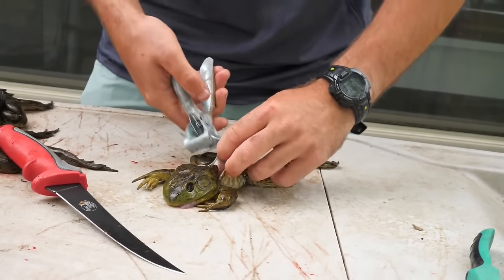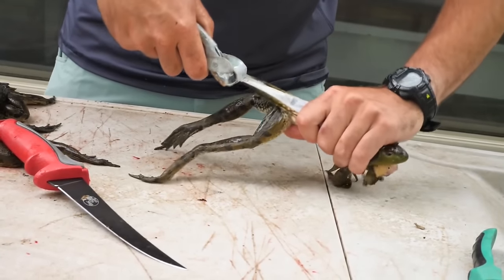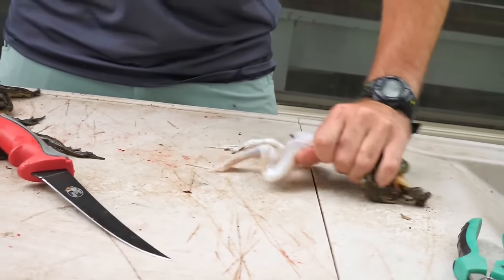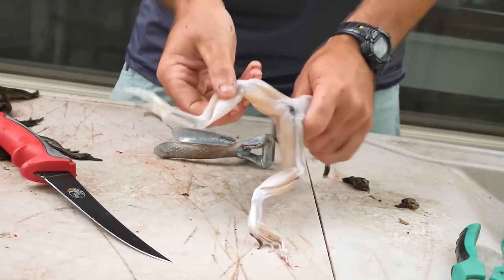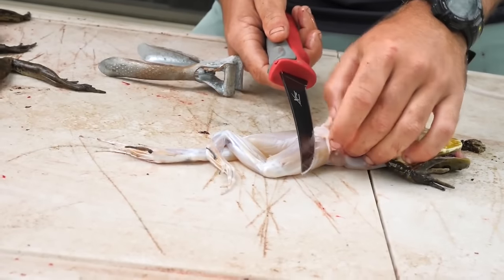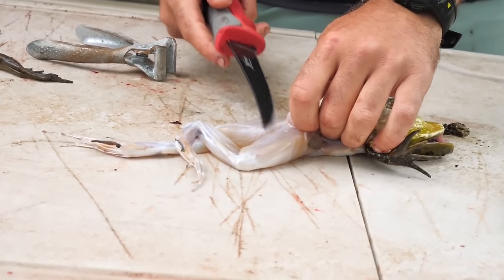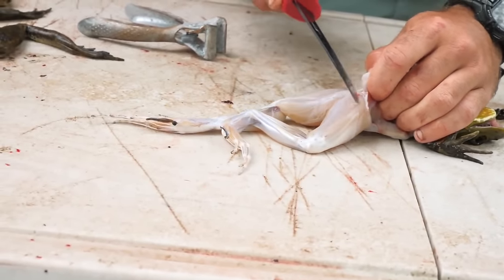Okay, so we got our cut across the back and we'll just grab the skin, just like you would skin a catfish. And you're just going to peel the skin right off the frog. Peel it all off in one snip right there. So what you're left with is you have the legs. So right here, you want to cut this part right here. This is what connects everything to their digestive tract. So you'll just cut that little part. Just kind of nice and easy.